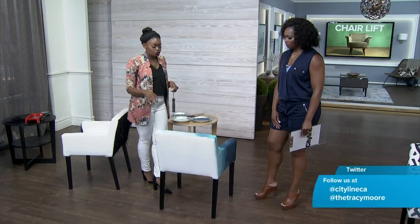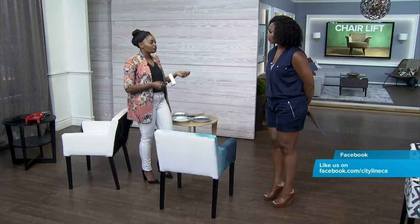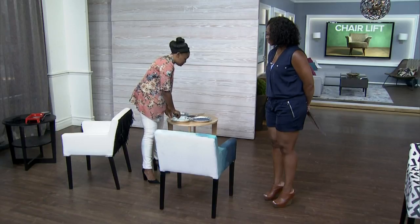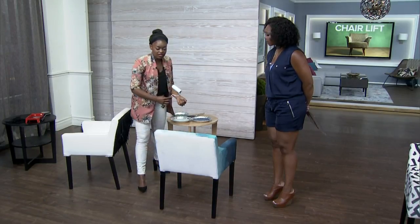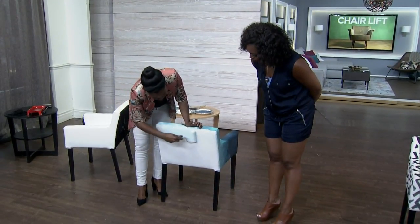Now, the thing you want to do is mix your latex paint with a fabric medium. You can pick it up at your local fabric store and mix it in, and that'll give it a little bit more flexibility. The other thing you want to keep in mind is the texture of the fabric that you're painting. This one is sort of like a canvas, and it has grooves in it. So what I'm doing is I'm going to actually paint. There we go.